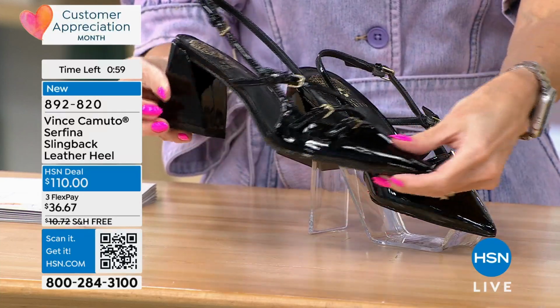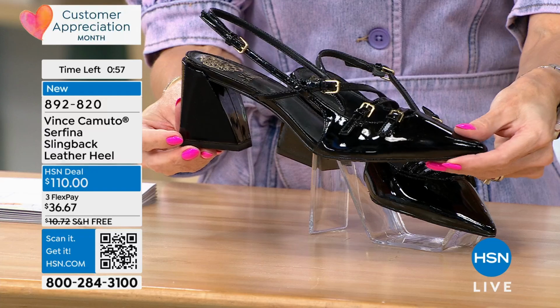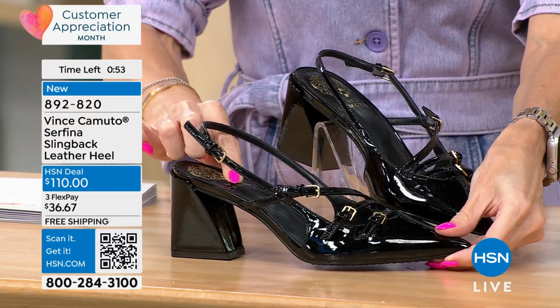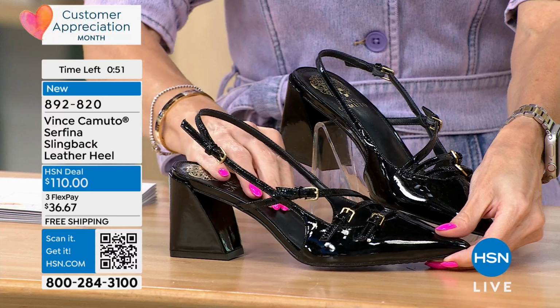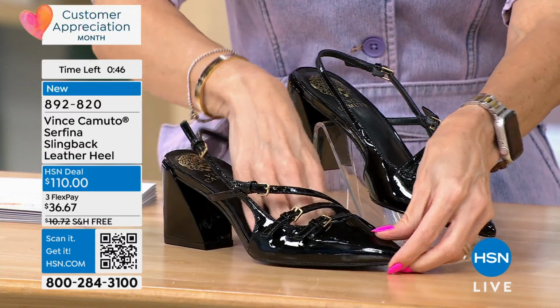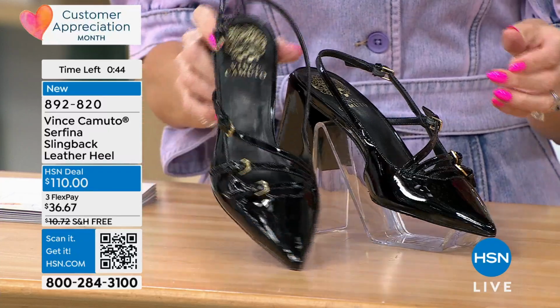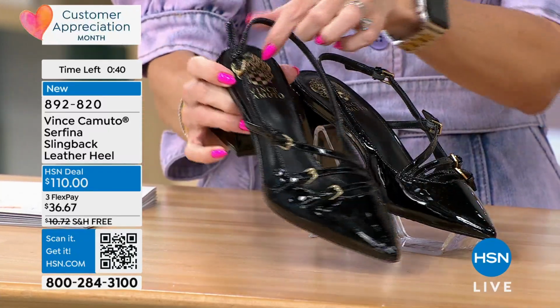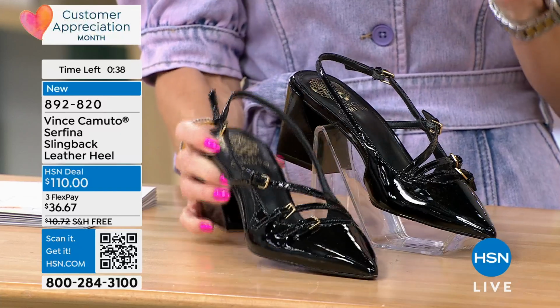You've got the patent, which gives it a little flash. You have that really fun architectural heel that gives you that block. And I'm going to tell you, I was pressing around again, padded insole on this, all the way through the arch, by the way. I'm going to check this out for you guys. Yep, all the way through the toes. So you've got a nice roomy toe box, but you still get that elegant, sophisticated pointy toe. Slingback, which is always very popular and classic.